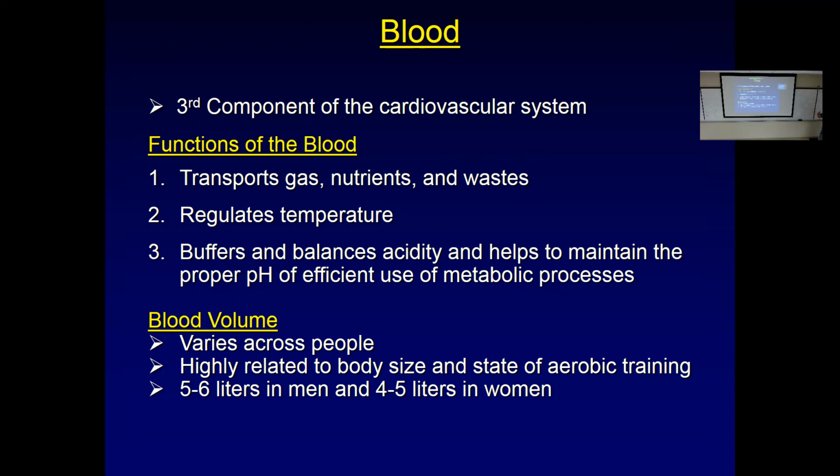Its primary function is to transport things: oxygen, CO2, lipids, glucose or carbohydrates, hormones. The hormone thing makes more sense when Dr. Deb is concurrently teaching the endocrine class. We are not doing that this semester, so we're not going to talk about it very much. But the blood also helps us regulate temperature. And we will talk a little bit about, even though it is maybe my least favorite thing, how we can use the blood to help buffer and balance acidity in conjunction with the pulmonary system to help us maintain proper pH.